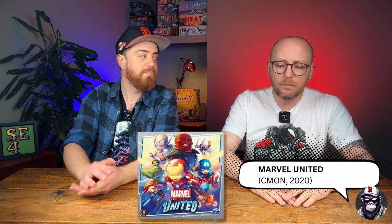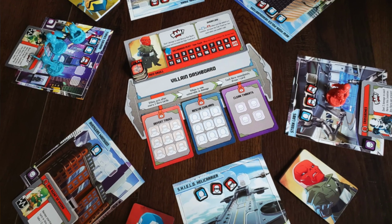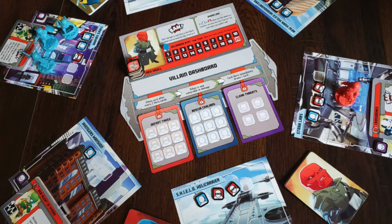You're either going to be Iron Man and Spider-Man working together to try and fight the Red Skull or whoever it's going to be. And you are cooperating using this really interesting sort of circular system where you're playing cards that will combo off of the last card to have effects on the bad guy. And the bad guy has a go. So really smart game that's done really well. And what I love about it is its amazing accessibility.